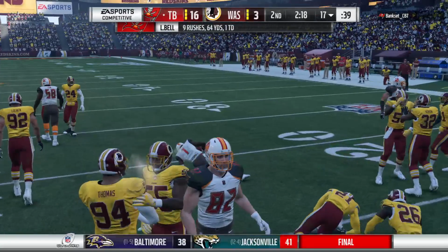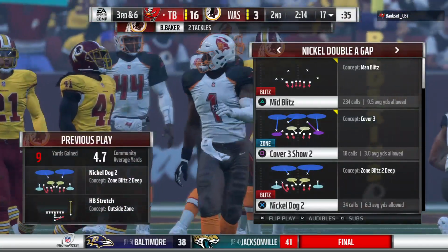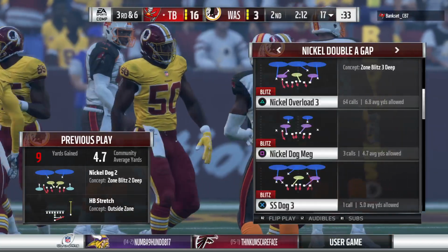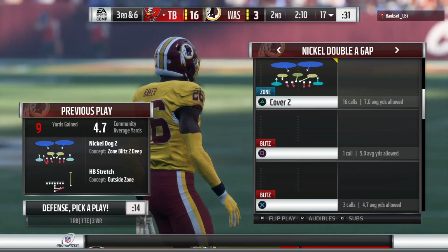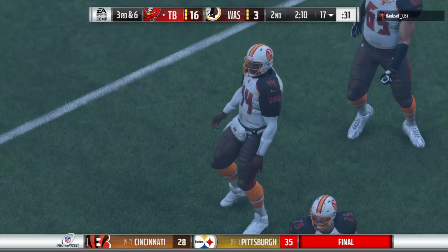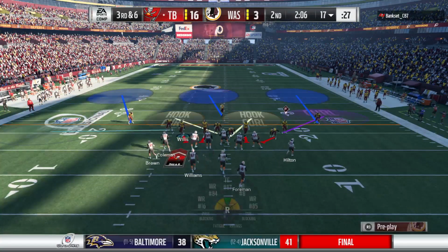And space opens a bit as he gets it across the 15 to the 17-yard line. Give him 9 there. They still need 6 more now on third down. And the Redskins have an extra man in the secondary here on third.